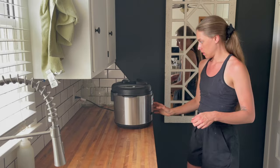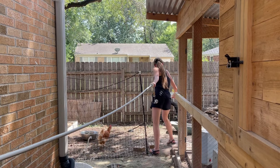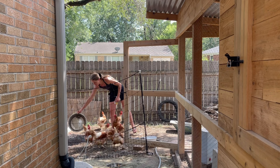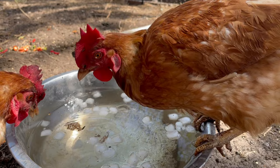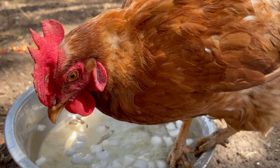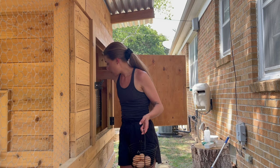Bam. Currently feels like 103. I have just the pepper scraps here in some ice in my egg basket. Gonna throw some ice in the chickens' water and give them these peppers. I'm gonna rinse this out. Let's see how many eggs I got today. All right, we got 7.